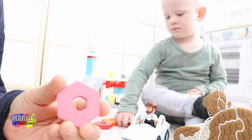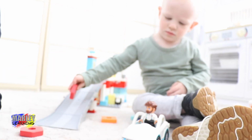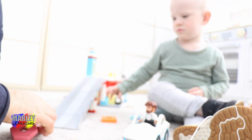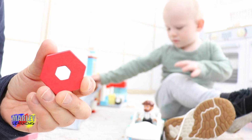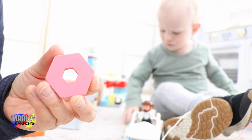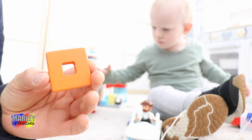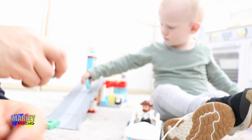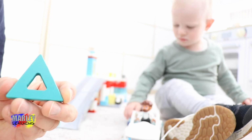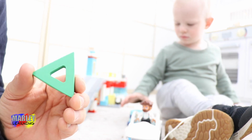And a pink hexagon. Pink hexagon. There's a red hexagon. Oh, now we've got another red hexagon. And a pink hexagon. And we've got an orange square. And we've got a turquoise triangle. And a green triangle.